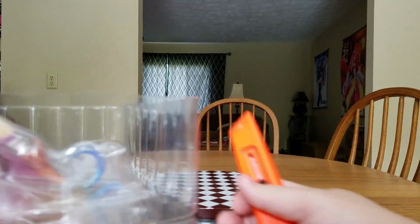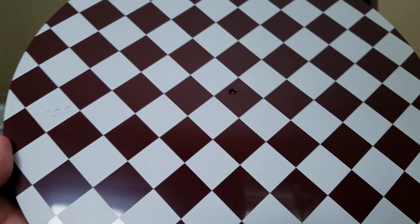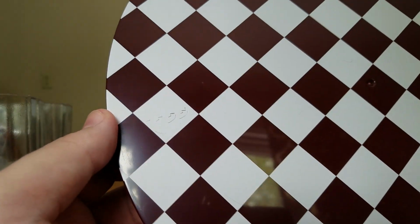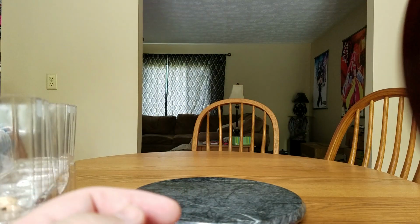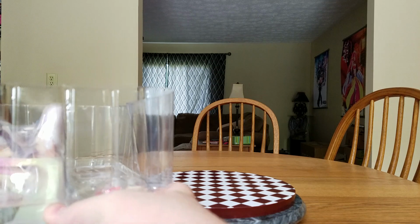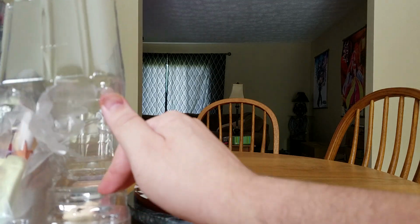Let's go ahead and open this blister. I did want to mention there does appear to be a little dent in the center. I don't know if that's supposed to be for something for lining it up. And I noticed the paint on that square is all scratched up. So boo Phat. But anyways, try to get this blister open. It is very tightly sealed. Pieces are falling out.